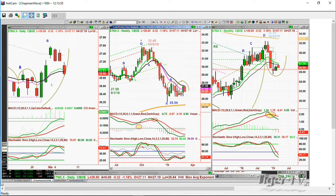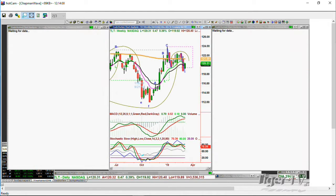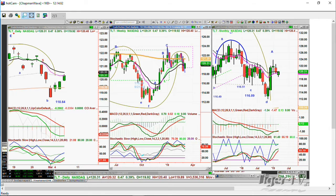And I'll just give you TLT parameters. TLT right now, at 120.53, if it trades for 2 out of 3 sessions above 121.55, there's a real good chance the market will go down quite a lot lower. And that'll be the traditional money going from one place to the other.